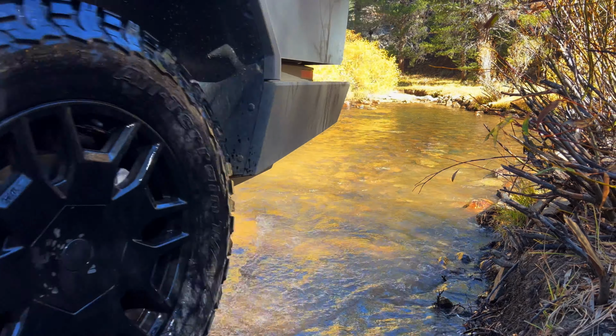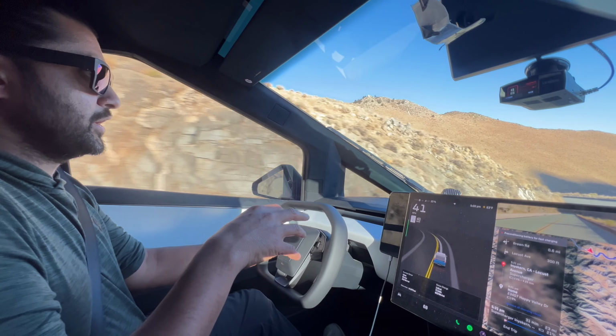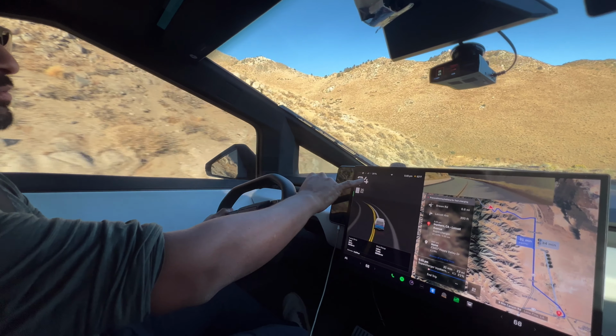Just finished Monache Meadow. We have 23% right now as we're going back to the Inyokern charger. I think the Cybertruck did great because we charged at Inyokern. We had a heater running. We had an electric stove and stuff. So I think the Cybertruck is doing pretty good. I would say it's 24% because we're going downhill. So we're going to actually end up charging going down this hill. It's just charging. So we're going to arrive at the charger with 21%. And I think that's a successful trip.